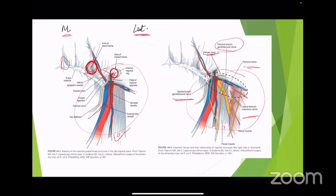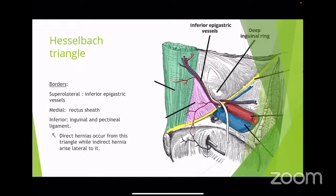So what else in anatomy is important is Hesselbach's triangle. That is important for direct inguinal hernia. As I said, direct inguinal hernia is due to posterior wall weakness, so it will come from this posterior wall. What is the area that can weaken the posterior wall and cause a direct inguinal hernia? That is Hesselbach's triangle. What are its boundaries? Superolaterally, it is the inferior epigastric vessels. Below is the inguinal ligament itself, and medially the lateral border of the rectus muscle.